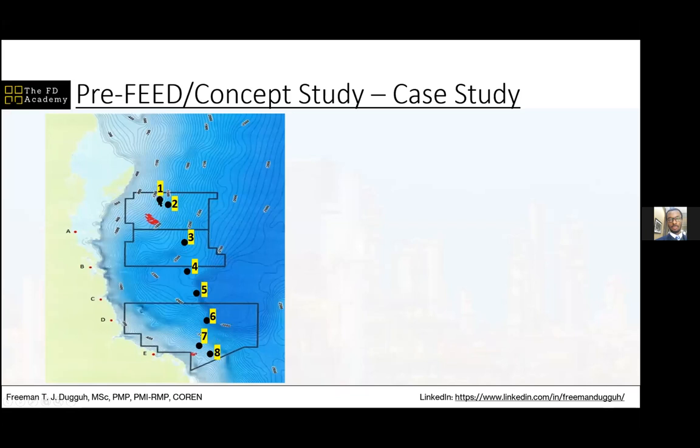The field one here, you can see number one here, is around 1,300 meters depth. And then this here is like 2,500, that's number four. And then number eight here is around, say, 800. So the water depths vary significantly. All of that information has to be taken into consideration when trying to make a decision on how to progress with this.